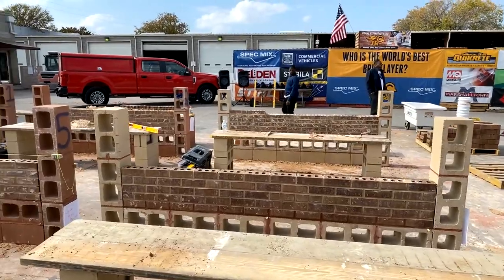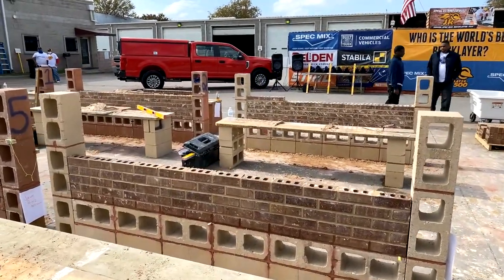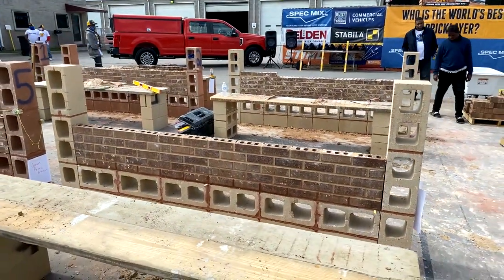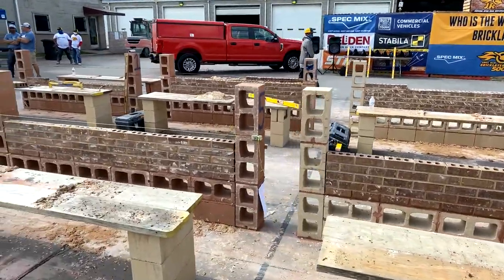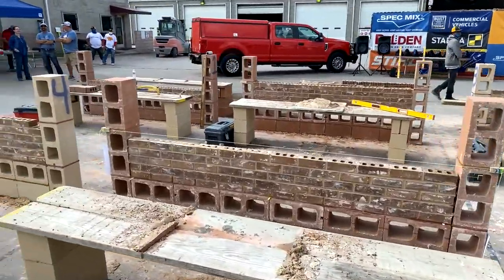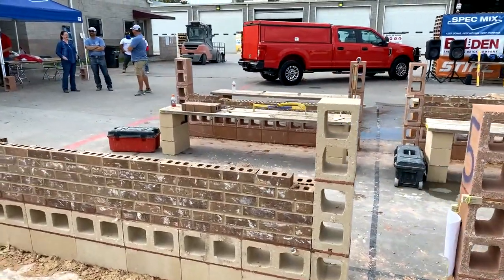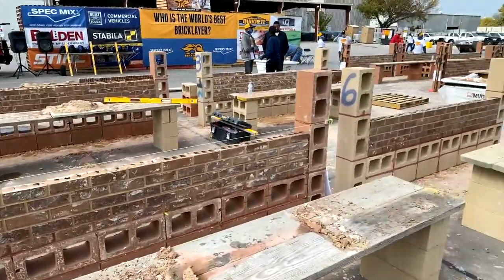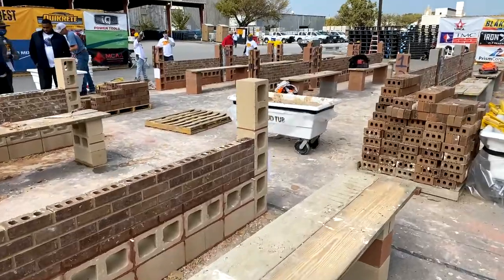These walls, again, sidewalls were erected for the guys prior to the event. They get in here, they start their starter course. They get 20 minutes to do this wall. That's right, 20 minutes to do this wall. No, you won't see what you see in our regular bricklayer, in the sense of 500, 600 brick, even more than that. But what you see is our future. This is our future, from the apprentices to the high school kids.